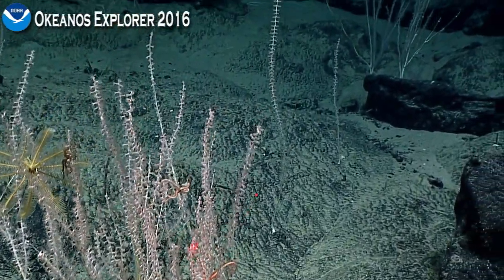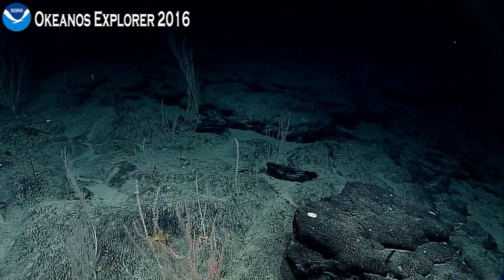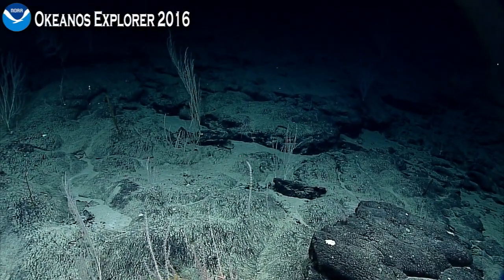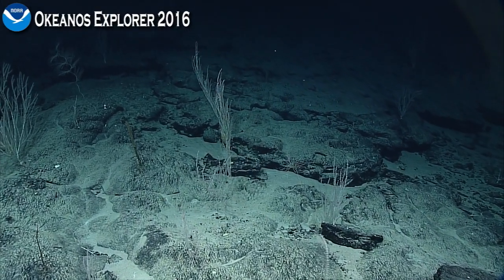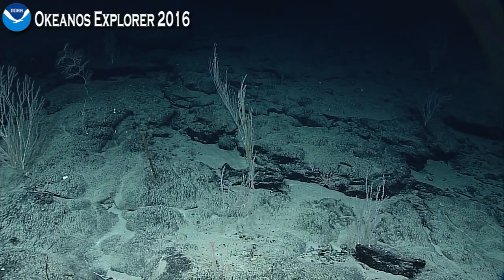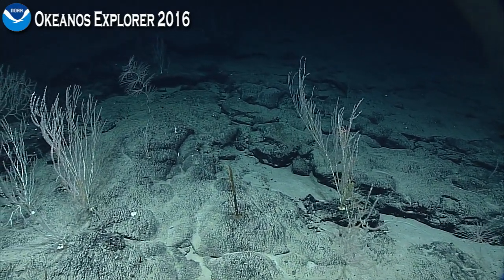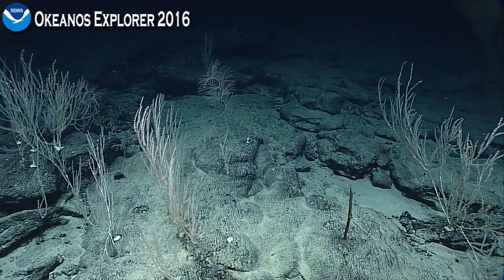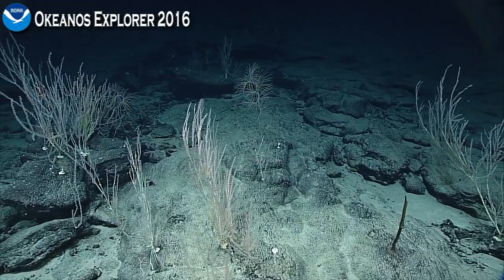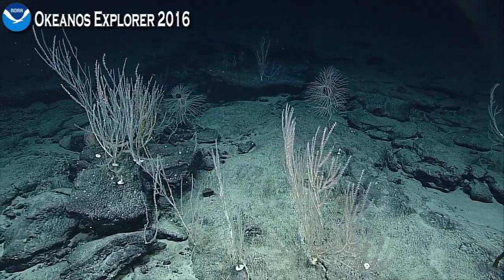All right, come on out. So again, most of what we've been seeing on this dive are quite large, bushy, isolated corals. We've also seen a couple of iridogorgid corals, whip corals, as well as some polynoids. And we've also been seeing a good deal of quite large sponges. This is definitely what we were expecting to see on this dive.